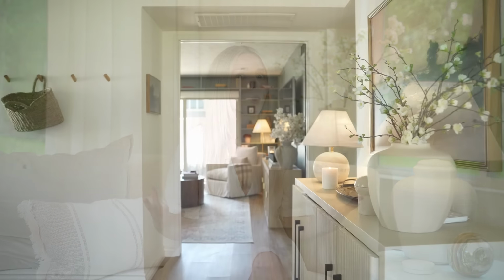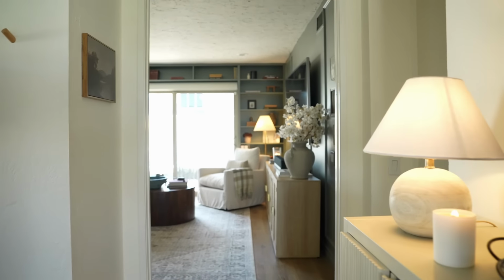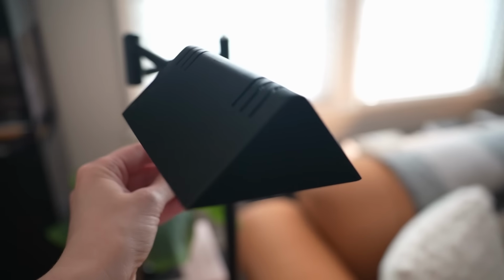It really creates a warm glow around your home. It brightens up your home, makes it feel really inviting. But also remember to include some task lighting and reading lights. These focused lights can look very architectural.